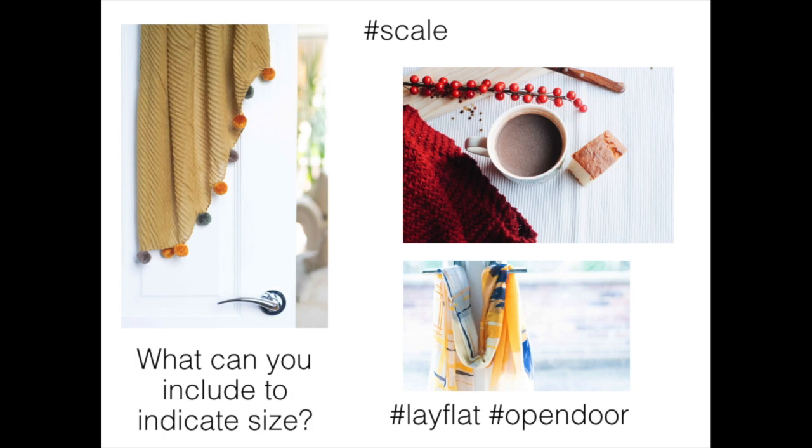So we know roughly how big a door handle is, and we know roughly how big a mug could be. Unless we're mucking about with scale, that's another thing. But generally, if you include something that people know the scale of in your image, or maybe a hand or a human or something like that, it enables them to really enjoy what you've photographed. Think about where you position it as well. Think about the simplicity that I've already talked about.